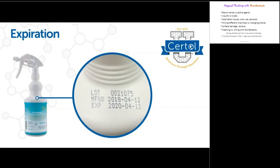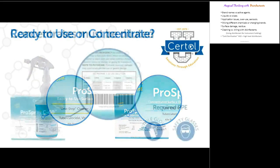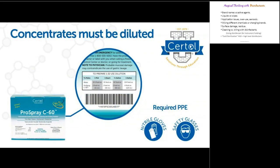Next, check your product expiration. When it comes to disinfectants, do not use expired product. Check the label. Is this product ready to use or concentrate? If concentrated, find directions on how to dilute. Concentrated disinfectants must be diluted correctly to kill germs. Wear gloves and eyewear while handling concentrate.